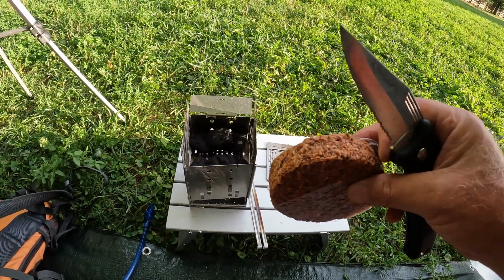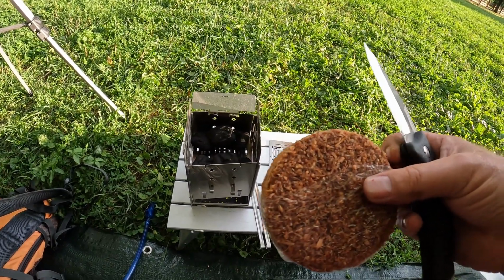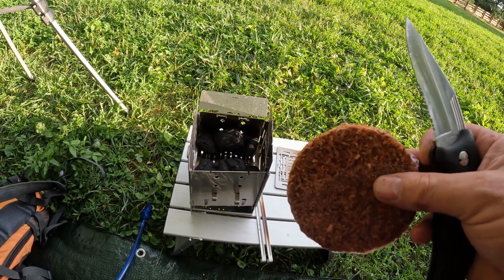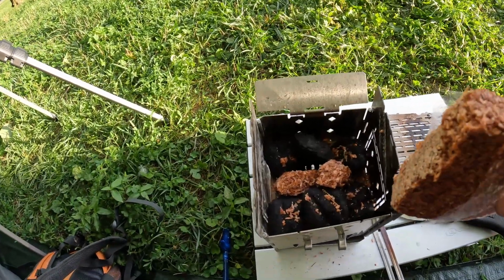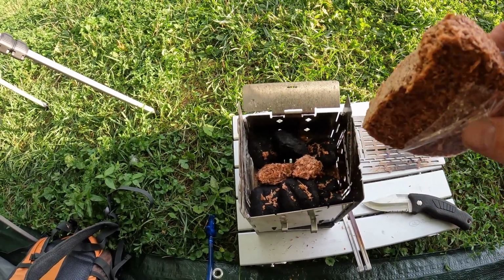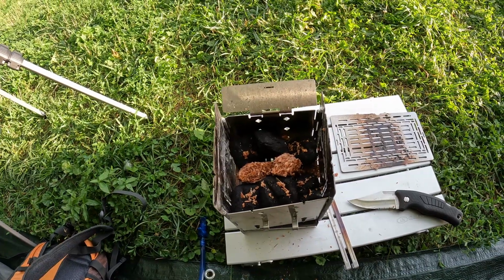This is a fire starter thing. I haven't used one of these before. I'm just going to cut a piece off and set it in there and see if I can light it. Well, it's very crumbly, so I think you're supposed to use the whole thing. That seems like a waste though.